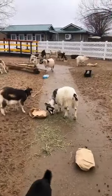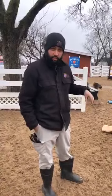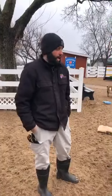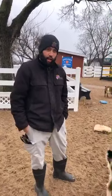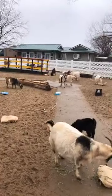The cereal boxes actually have cranberries and peanuts in there, and a few of them have some lettuce in there as well. So just give them a nice variety of stuff to get into, different smells.